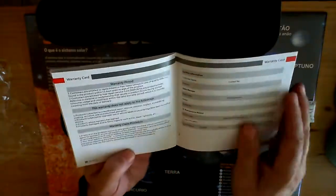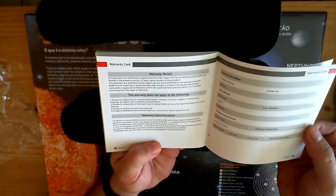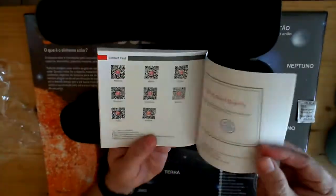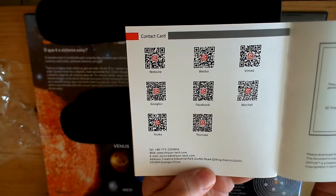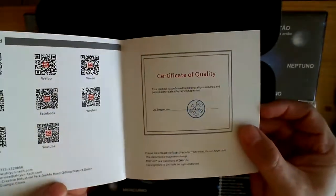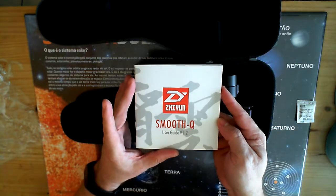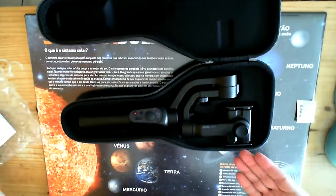And yep, pretty much it. Warranty period, of course, 1 year, and you have 15 days to return it. Yeah, correct. So you have also lots and lots of QR codes to go to the website, Google Plus, Facebook, WeChat, and YouTube. Oh, it was B02. So actually it passed several controls, and there you go. Zhiyun Smooth Q user guide version 1.2 and the actual product.